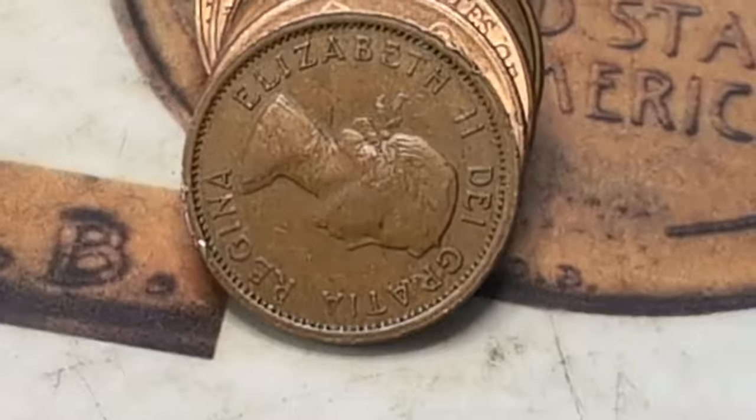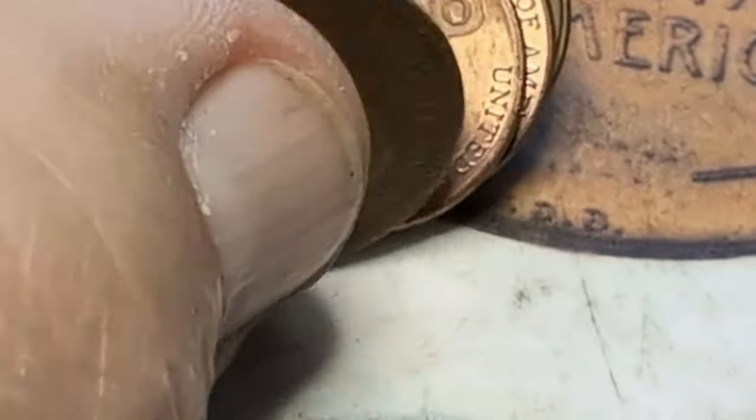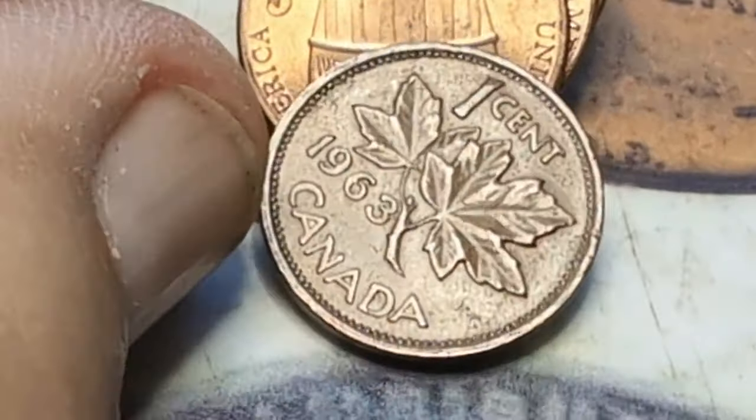Well, this is the very next row again, and here is another Canadian copper. Quite a few in this box. I haven't seen this many in a while.